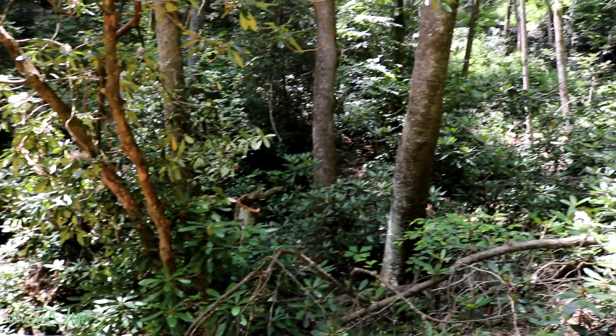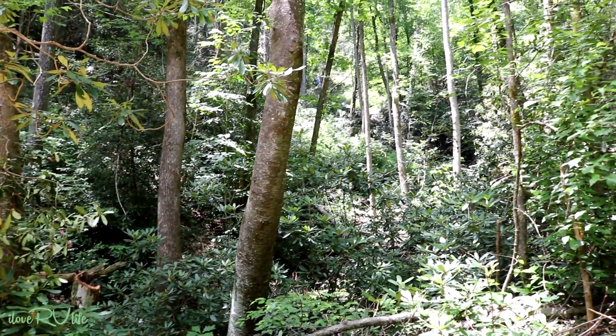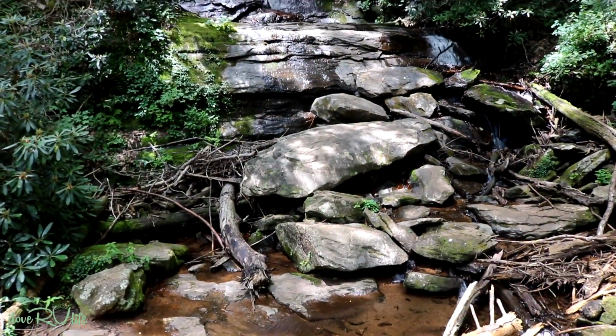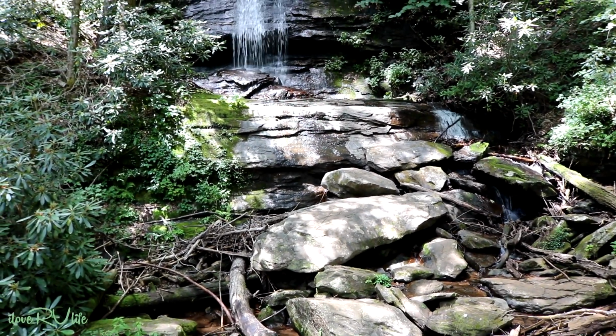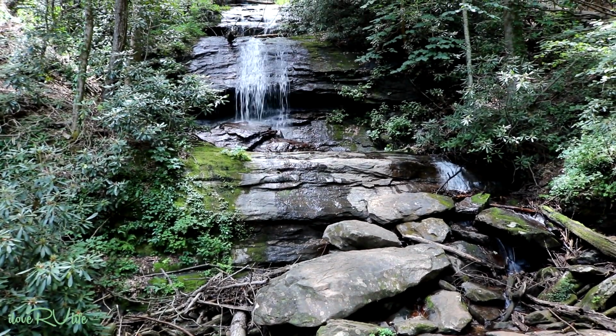And if you listen, we're going to go right up there. And you can just barely make out the falls from here. You can still see quite a bit of tree debris. It's still pretty though. Listen to that.